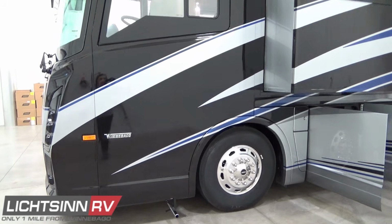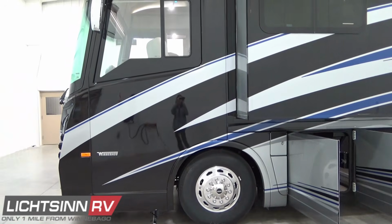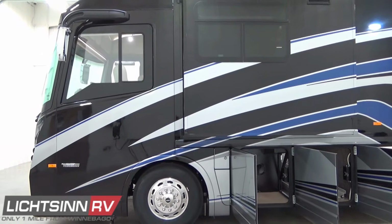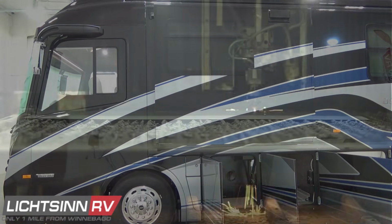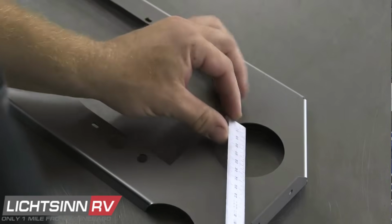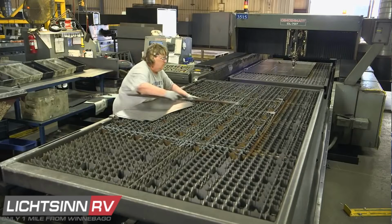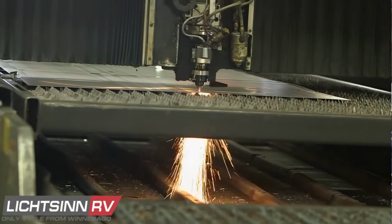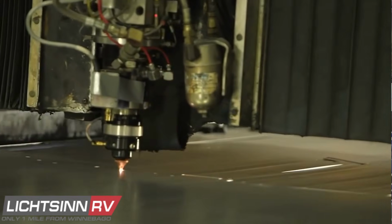You can see the sleek appearance of the HWH in-wall slide room system when brought in, which you can see within the still photos on our website on Lichtsinn.com. It is a flush appearance. This coach also is built with Winnebago's superior build structure. We call this the Winnebago superstructure. It includes a steel cab superstructure surrounding the driver and passenger with precision machined plasma cut steel, which is E-coated, shaped and welded for added strength.